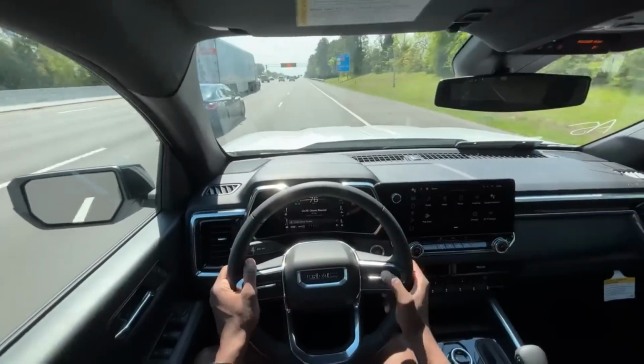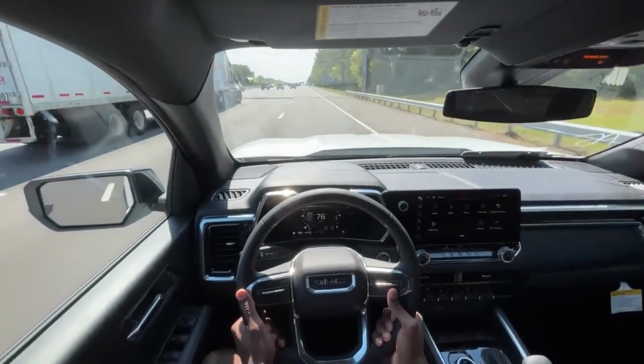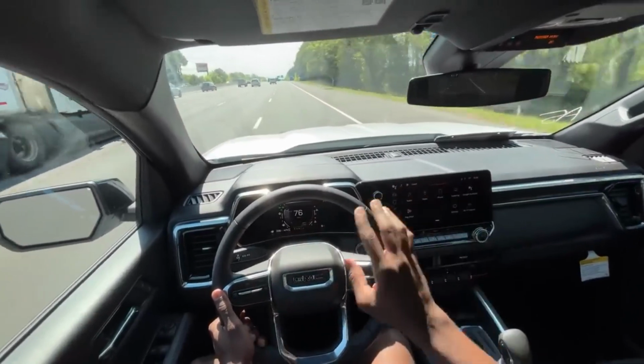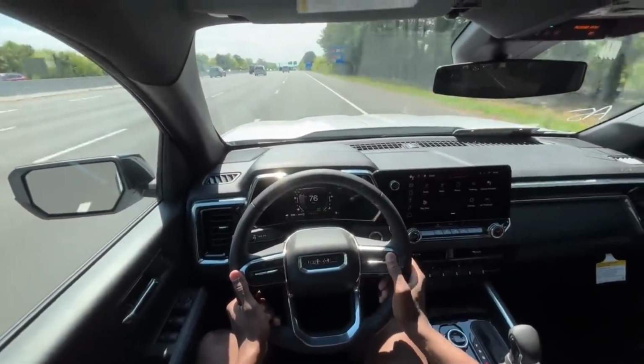But all in all, ride quality is great. I love the graphics from the screen to the gauge cluster. Everything just looks so futuristic.